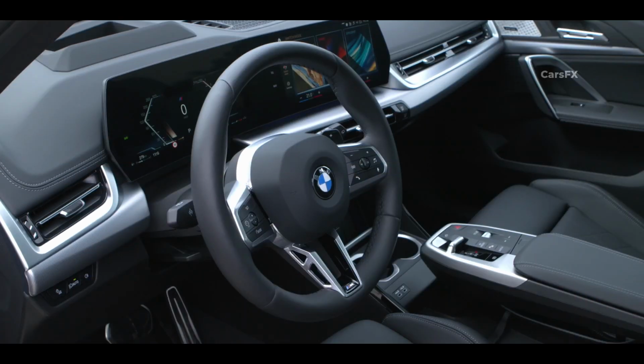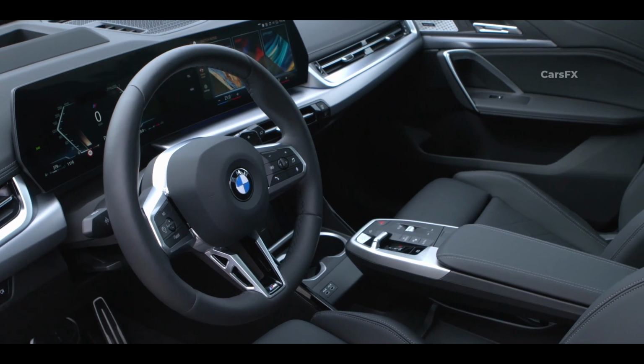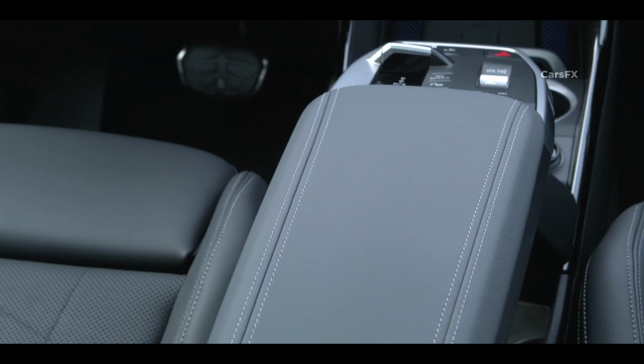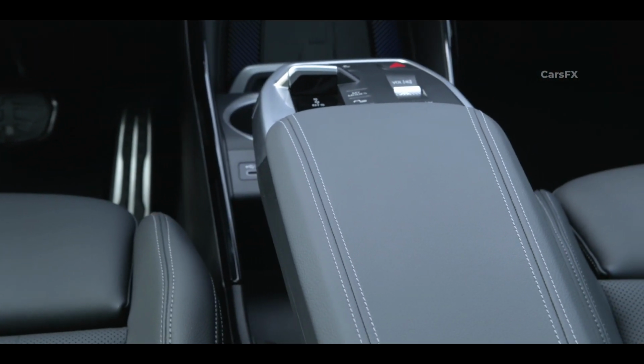When it comes to interior space, the X1 has grown significantly with this generation, as we mentioned previously. Being both longer and wider, it's also 2 inches longer than the XC40. All this stretching pays dividends in all aspects of interior space.